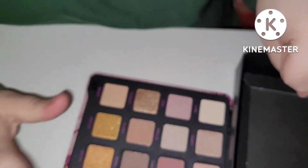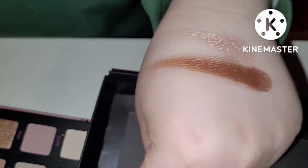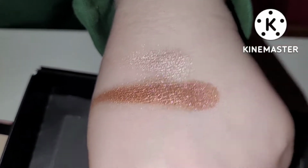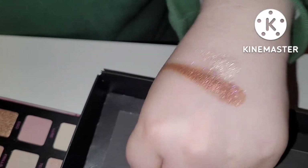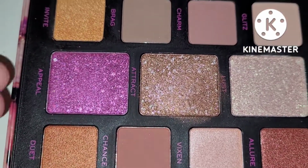Yeah. And then there's Attract. Get a good swatch of that. Wow. That's kind of like topaz, is it? Maybe? It looks like purple from some angles. And pink. And then it looks brown. Gorgeous though. They're stunning. And then the final shade is Appeal.